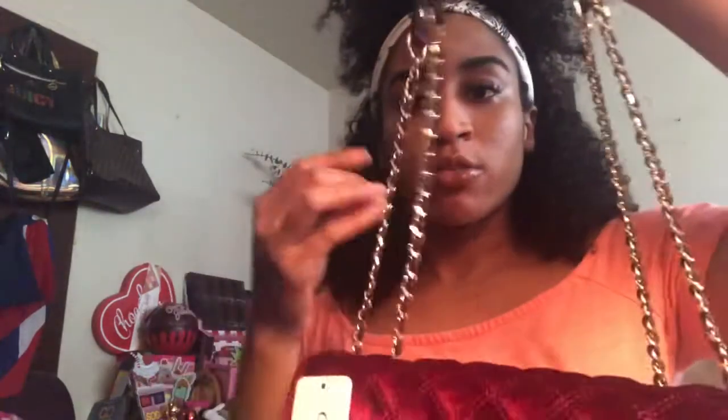But yeah, I like the fact that you can adjust it different ways. They kind of remind me of the Gucci bags that you can do that with, so I think that's very, very nice and handy. For some reason, I thought the strings were gonna look longer. I don't know why, and I thought there was an extra string it came with, but no.